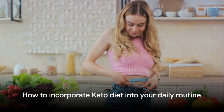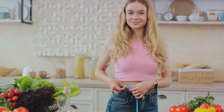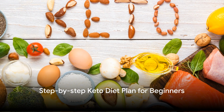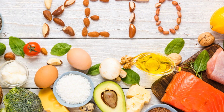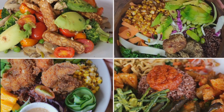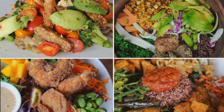But how exactly does a keto diet work, and how can you incorporate it into your daily routine? Stay tuned to find out. Starting a keto diet is easier than you think, and we're here to guide you through it step by step. The keto or ketogenic diet is a low-carb, high-fat diet that can help you burn fat more effectively. But how do you start?